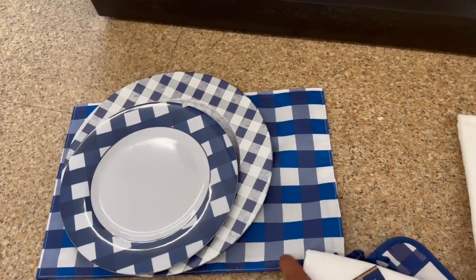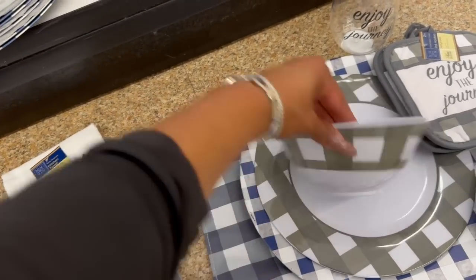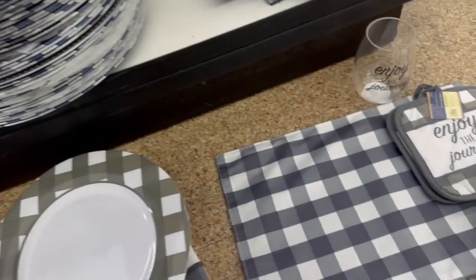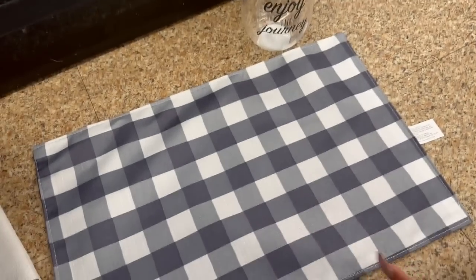Now they also have it in Enjoy the Journey, which is the gray: the kitchen towel, the bowl, the plate. The charger plate is gray, but it doesn't really match too great. They also have the pot holder, the oven mitt, the cup, and the placemat.